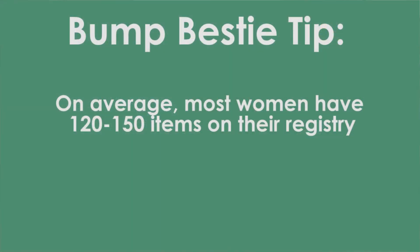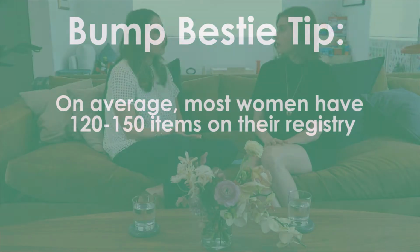So we'll just dive right in and we'll start with the registry. Like, what is the normal amount of things to register for? How do you even begin? Can you give us some tips on how to start curating a baby registry? On average, I put between 120 to 150 products on someone's registry. So that's a lot of stuff.